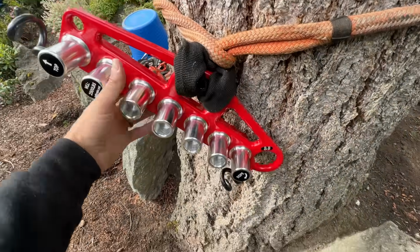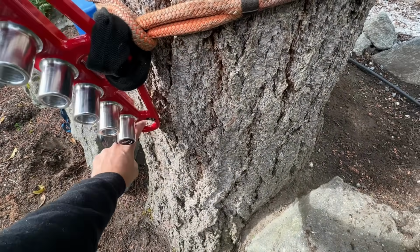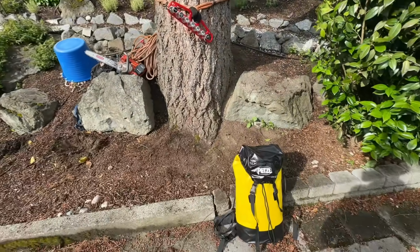We've just got the one anchor point. I think if we don't like it so floppy, we might take the ratchet strap and just crank it down some more. But we're trying this Jailbreak out. I'll probably sell these at Sappy Supplies.